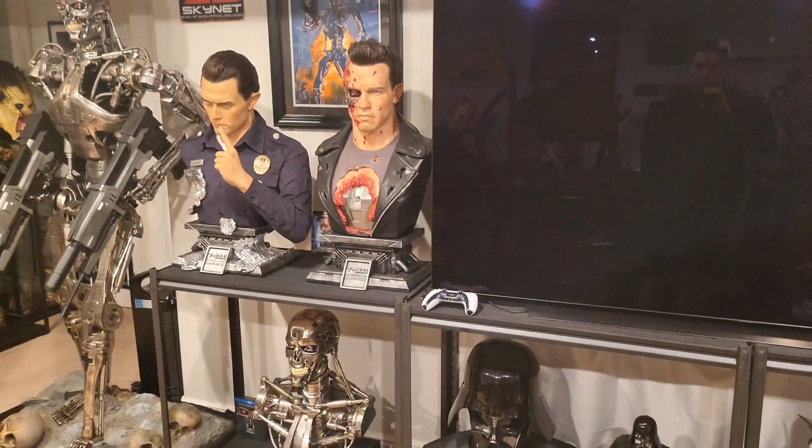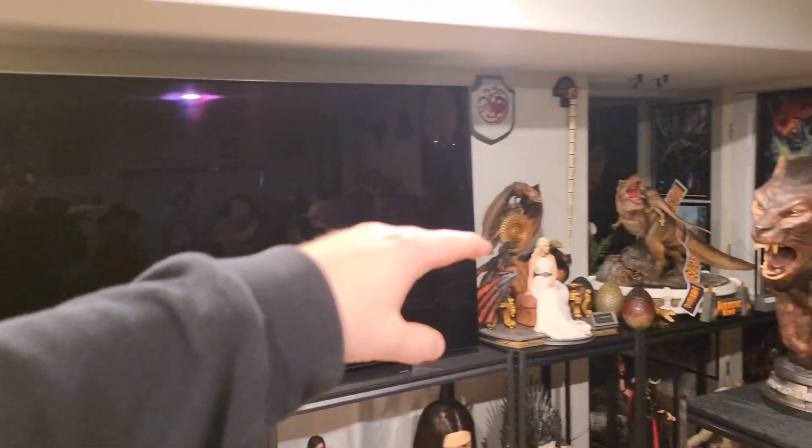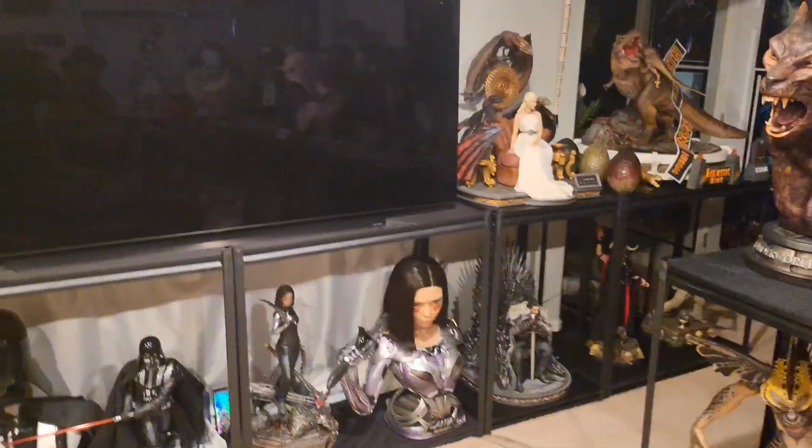But she's actually the same height as Arnold bust. He's about 30 inches. So aesthetically, it's just going to look absolutely beautiful. And then the dragons are going to look great with the whole Jurassic Park theme. Alita bust is going to be moved there. Vader bust is going to be moved back there where it was before.